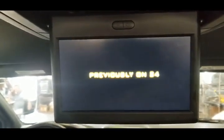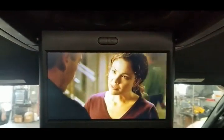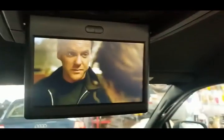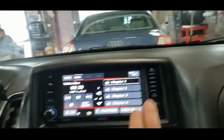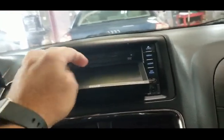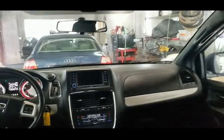So if you didn't want to hear it in the vehicle, your passengers in the back, if they have the wireless headphones, they could hear it through the wireless headphones, and you could listen to the radio, a radio station in the front. There you go. That's how it works. Now when you're all done with that, all you got to do is close it up here. Take your DVD out, and your radio comes back on. That's it. That's how you use your DVD system on this 2016.